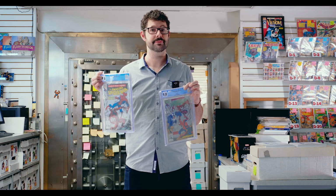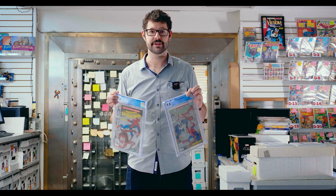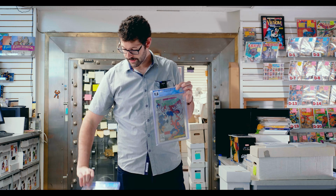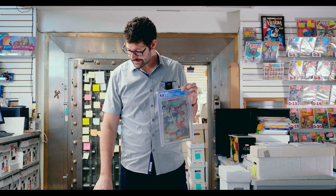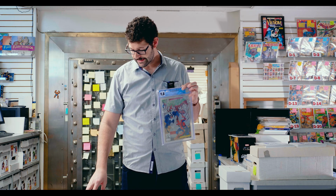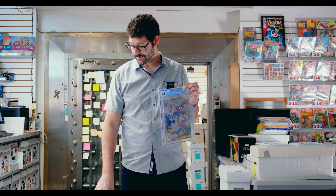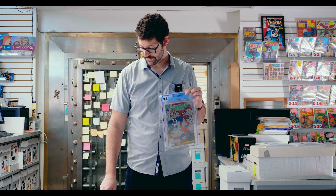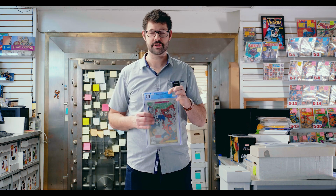So maybe pick up some of these, wait another 5 years, and see if the market has made the appropriate correction. It is a 2nd printing, but again, it is 10 times less common than the original first print of 361. And also has a very cool cover.